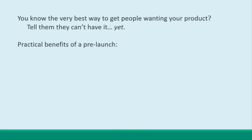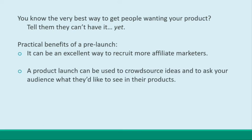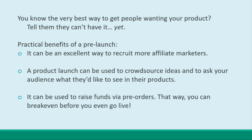Yet. But the practical benefits of a pre-launch go beyond simply building hype. For instance, a pre-launch phase can be an excellent way to get more affiliate marketers on board. Affiliates love product launches because they know they can use the opportunity to build more buyers too. At the same time, this gives you time to get out and recruit those sellers, and it turns it into an event for them as well. A product launch can be used to crowdsource ideas and ask your audience what they'd like to see in their products. In fact, you can even use a pre-launch phase as an opportunity to raise funds via pre-orders. That way, you can break even before you even go live.